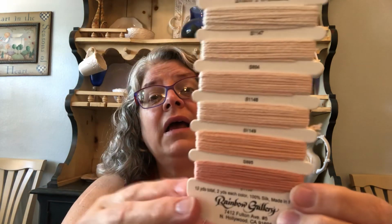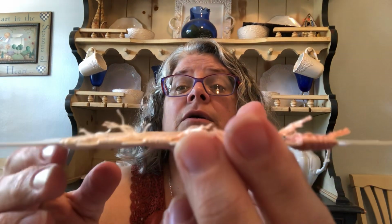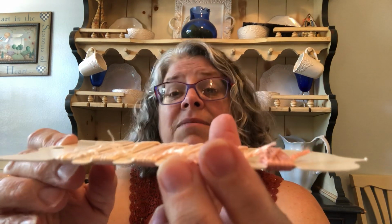And these are in no particular order. I'm just going to show you a bunch of silks that are in my collection. Rainbow Gallery produces what's called Splendor. I believe that it's 12 strands, but I could be wrong. Each strand of the Splendor is a little bit thinner, in my opinion, than a strand of DMC. It typically comes on one color per card. This example that I pulled out is some of their skin tone examples.